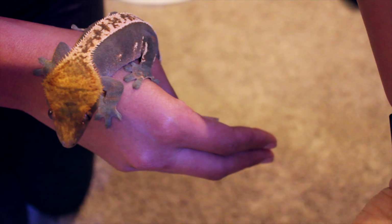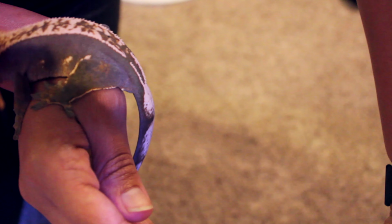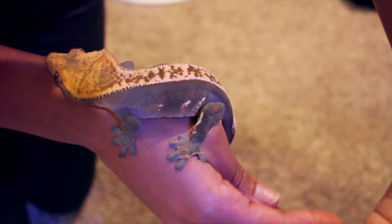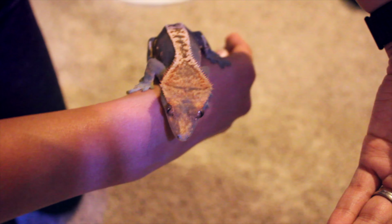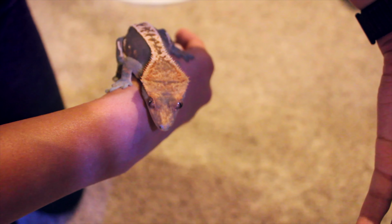And unlike some other reptiles that their tails have to be pulled or injured for them to come off, crested geckos have the ability to just drop their tail just because they feel like it. So just keep that in mind that that is a possibility.